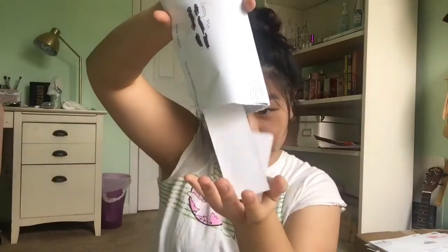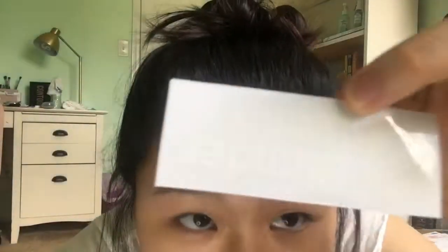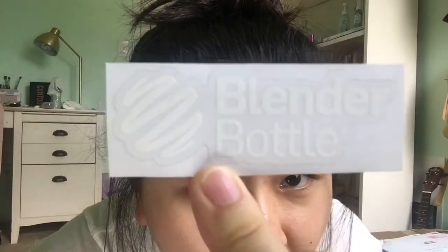Now on to the next envelope. Next we have is from Blender Bottle. I am excited to see what they sent me. Stickers? Ooh. Okay, so I don't know if you can tell. Oops. It says Blender Bottle on it. They're just these clear stickers. I thought they were tattoos for a second. I was just like, oh wow, tattoos. But no, these are just some stickers that they sent me. I really appreciate them. Thank you so much, Blender Bottles, for sending these.